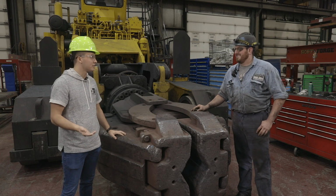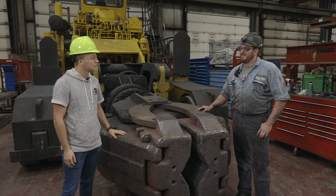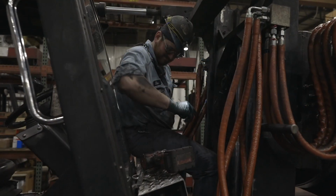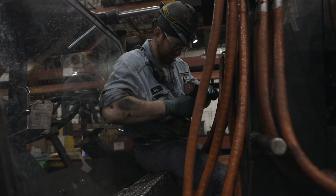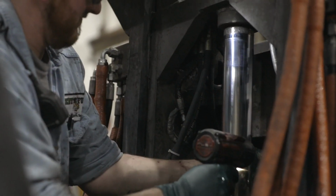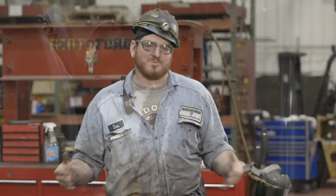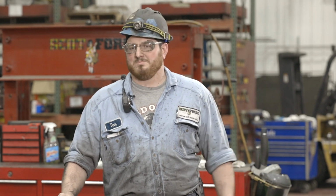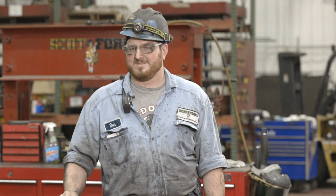So if people are interested in maintenance, is this the only opportunity they have here? At Scot Forge, we have 3 maintenance departments. We have fork truck repair, machine repair, and maintenance. And what's the difference between the 3? Fork truck repair, we work on fork trucks and basically anything that has wheels and moves. Machine repair works on machines and saws. And maintenance covers basically all the assets that are left, from building maintenance to working on the presses.